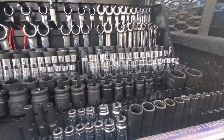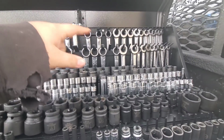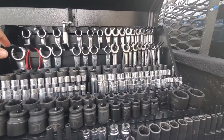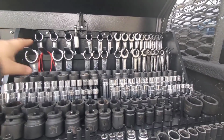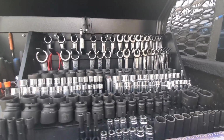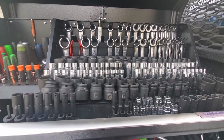Another upside is when I go to leave a job site, I can see where I'm missing tools. There are a couple spots on the wrenches where it looks like they're missing. They're not. The set is complete. These pegs are just skipped because they don't fit, and it's been on my list forever. I really need to go through and take like a paint marker and paint the end of these so I know that there are no tools that hang on those. Other than that, though, it's a great way to keep your tools organized while you're out on a job site. Great way to transport them.